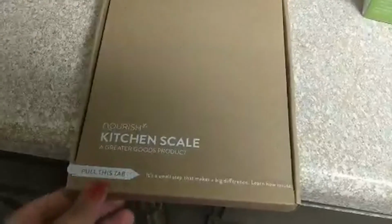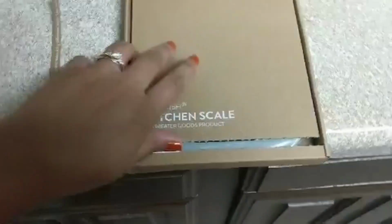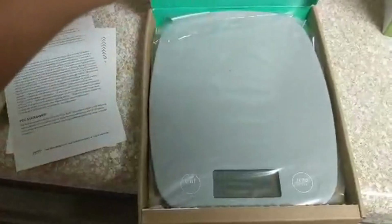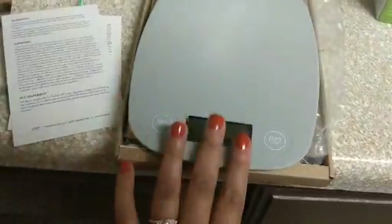Also haven't opened this. I picked up a kitchen scale, which I guess I'll open this one. Oh my god, that was not easy to pull off. Oh, are these tattoos? It came with tattoos. It tells me to activate my warranty. Wow, this is pretty cute. Okay, I was trying to take it out. What a fail. Okay, so yeah, here's your kitchen scale.